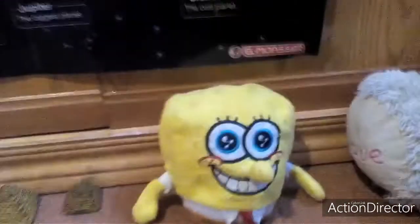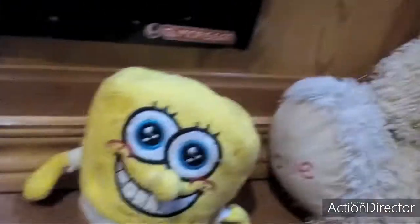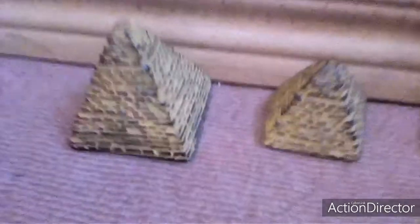The reason why the planets orbit the sun is because of the sun's gravity. Everything in the universe has gravity. Like these pyramids have gravity. But the reason why you don't feel it is because they're so unbelievably small. Hey, that's not nice. In real life, they're bigger. Yes, but they still don't have much gravity.